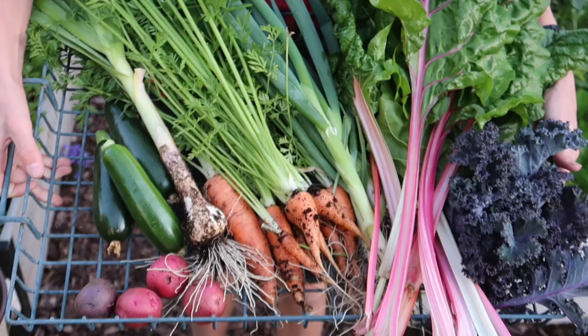So we're gonna add in those veggies, the root veggies, the carrots, the potatoes. Once those root vegetables are nice and tender, then I will add in the Swiss chard, the kale, and the zucchini right at the last minute so they don't get soggy or anything, so they still have that nice, good flavor. And there you go. Serve it with some crusty bread, and that's dinner.